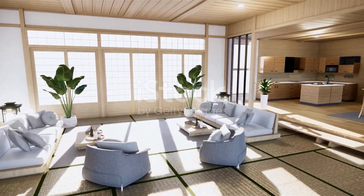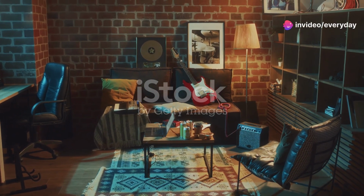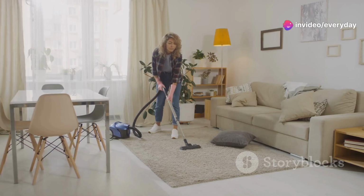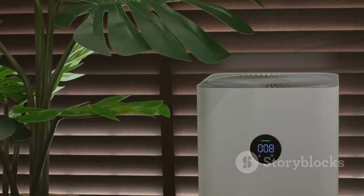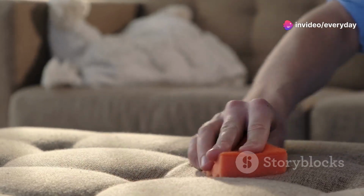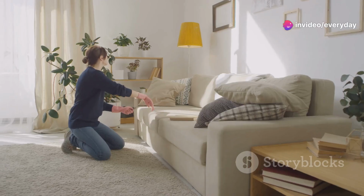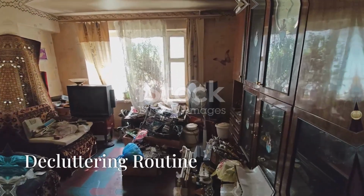Now the living room. This area sees a lot of foot traffic, so here are a couple of easy ways to keep it looking fresh. Place doormats inside and outside the door. They trap dirt and reduce the amount you have to vacuum. Also, consider an air purifier to help with dust and pet hair. And for fabric couches, try sprinkling baking soda on them, letting it sit for 15 minutes, and then vacuuming. It absorbs odors and freshens the fabric without any heavy cleaning.